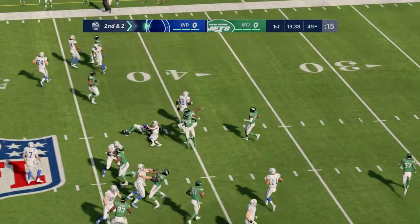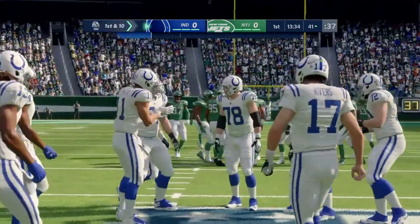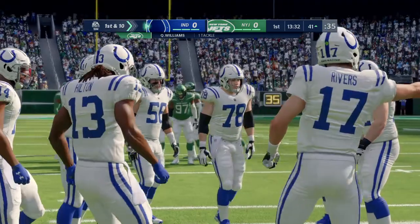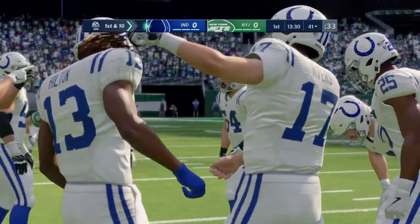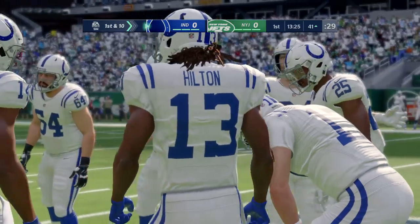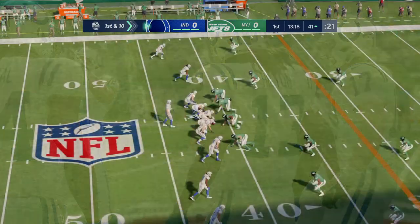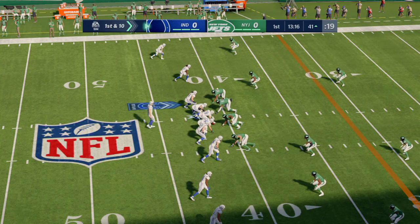Nyheim Hines, his first carry, and he'll go down shy of the 40 at the 41. They'll get 3 as the drive continues. It's a first down. 2nd and 2 is prime time for a little bit of a gamble, isn't it? Open up the playbook, go play action, toss that bad boy deep. But in this situation, go ahead and give it to your back. Let him pick up a first down, keep the sticks moving.